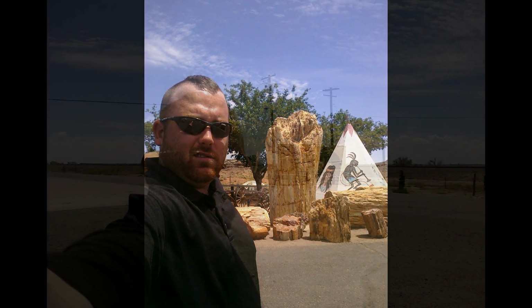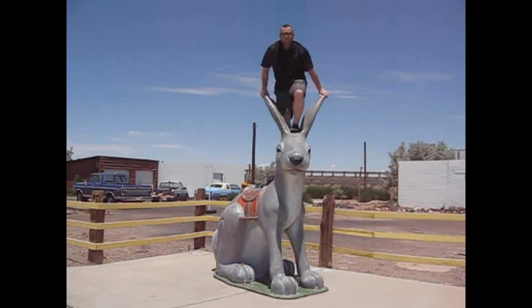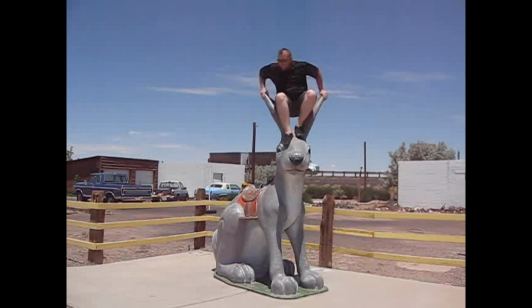Oh, here it is. So the Jackrabbit Trading Post in Joseph City. It's just a giant jackrabbit. So I climbed up on his ass, you know. Or actually on his head, not his ass. But they have signs telling you it's just a head, it's just a head. And then here it is.